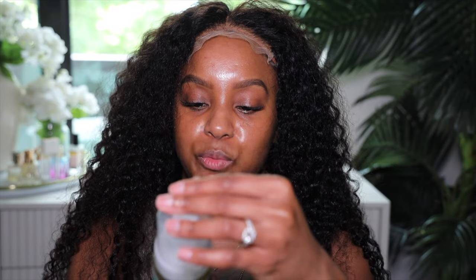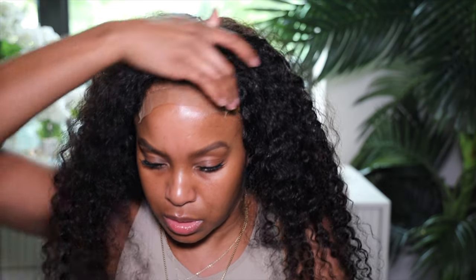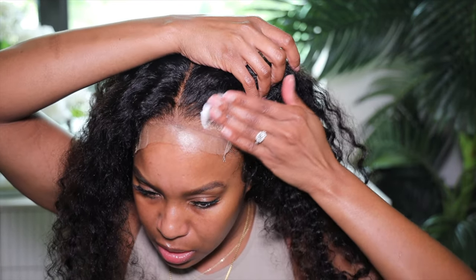Next, y'all already know what it is. We like to flatten our hairline. Now for me, when I flatten my hairlines, I like to use a mousse or something just to get it really flat so it ain't going nowhere. The mousse that I like to use, you can get it, girl, from your local Target, whatever. This is the Shea Moisture Wig and Weave Flyaway and Wrap Mousse. So I'm gonna take some mousse and I'm gonna flatten it.